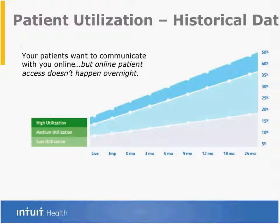Well, the experience of all of our clients collectively up through 2012 is represented in this slide. This is our prior history, if you will, and it demonstrates that patient access doesn't happen overnight. In fact, it can take many months, even a year or a year and a half to get to 30, 40, or 50% of your patients registered. The good news is we think this can occur faster if the technology is right and if you and the practice are doing some of the right things.